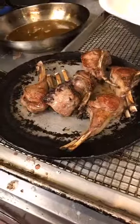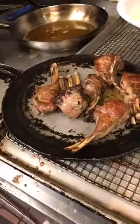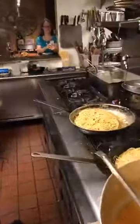Check out these awesome lamb chops also. They're so, so good.